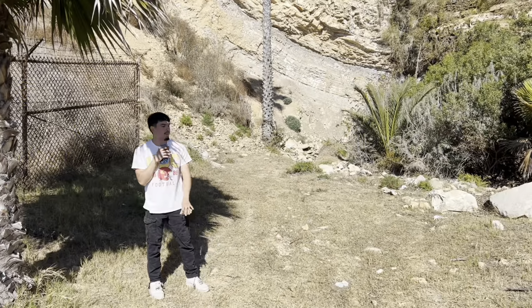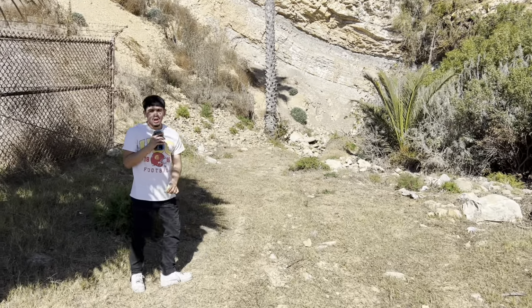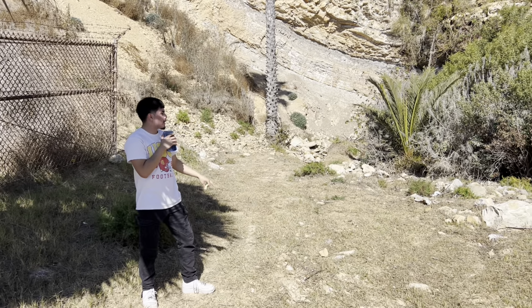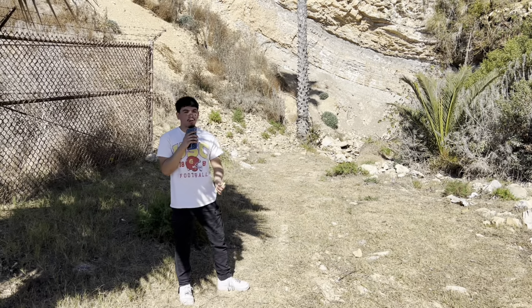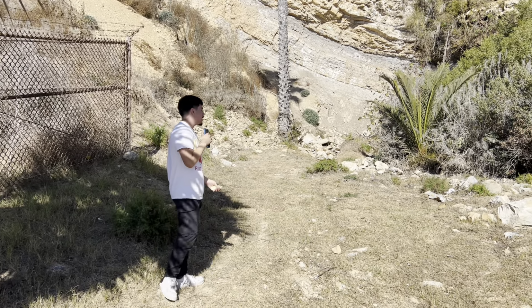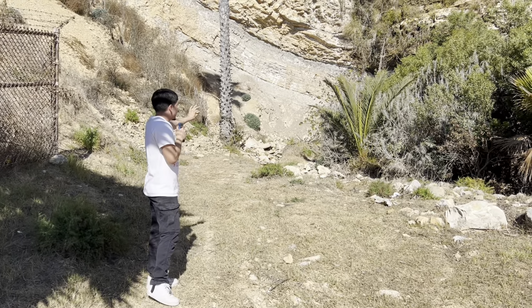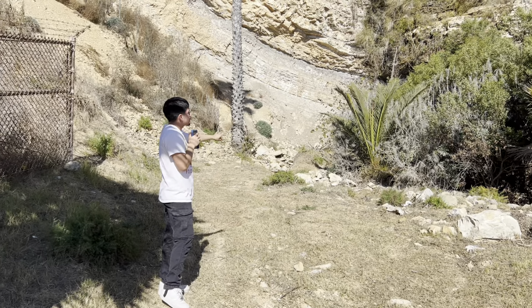Alright, so let's get a better look at this. Formed 20 to 15 million years ago, the collision between the Pacific plate and the North American plate caused the Palos Verdes fault line. Because of the fault line, it created mass tension within this cliff, which is now known as the Lazy Boy fold in the city of Palos Verdes.